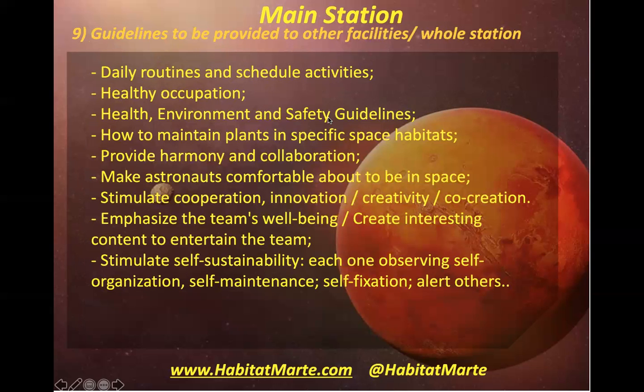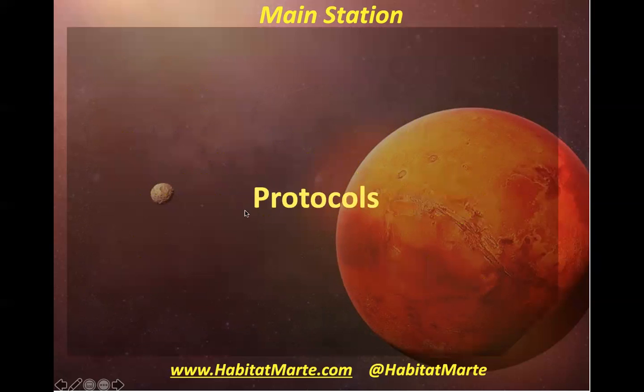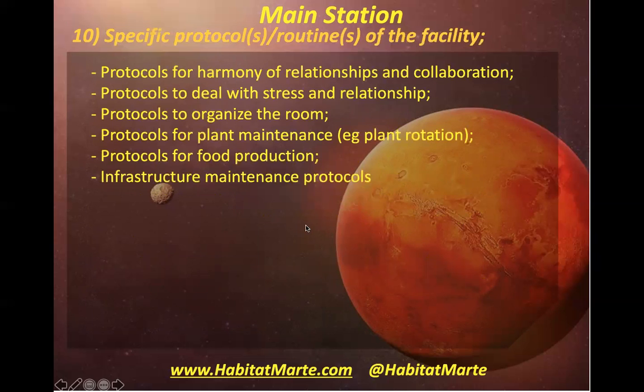and then some guidelines to provide to other facilities are related to daily routines, health, occupation, environment, and safety guidelines, how to maintain plants in specific space habitats, provide harmony and collaboration, make astronauts comfortable about being in space, stimulate cooperation, innovation, creativity, co-creation, emphasize well-being, stimulate self-sustainability. And then now I'm going to the fourth dimension of this presentation, which is related to protocols.